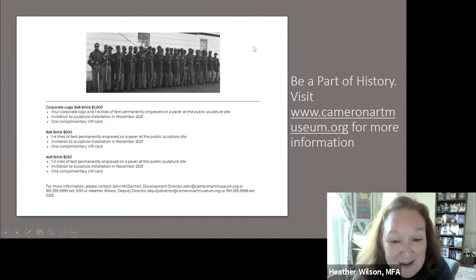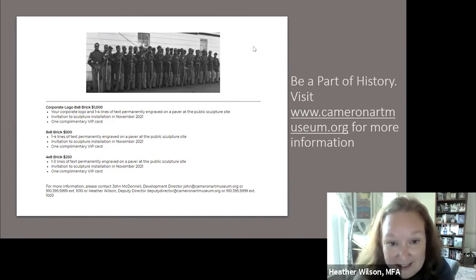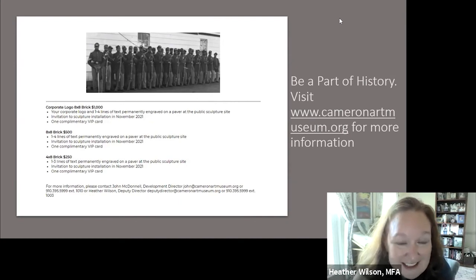We are selling brick pavers so that you can have your name be a permanent part of this installation. The last day to buy pavers is actually June 30th. We're selling pavers till the end of June. So if you're interested, you can buy a paver online or you can email me. It's really easy. Just get in touch and let us know.